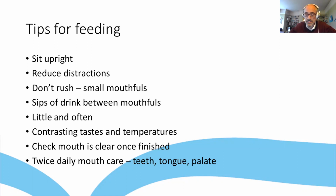Contrasting tastes and temperatures can promote a safe swallow as well. So particularly tasty things, fruits and curries and things, things that elicit a sensory response, so that the person knows that they've actually got food in their mouth, and they can manipulate it appropriately. And also temperatures. So you'll often find that something that's particularly cold, maybe ice cream, will elicit a good strong swallow as well, and also things that are hot, but obviously within safe limits on the hot things, to avoid a burnt mouth.